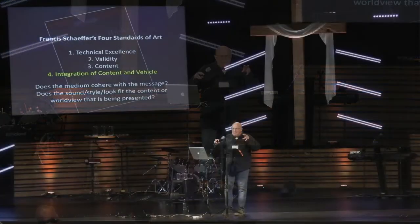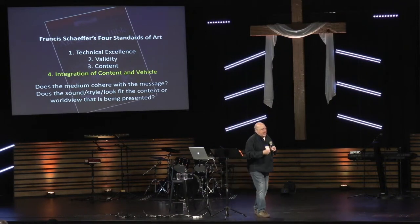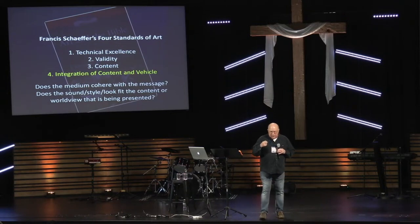And then lastly, integration of content and vehicle. Really what we're asking here is, does the medium cohere with the message? In other words, does the sound, does the style, does the look fit the content or the worldview that is being presented? So you remember, probably some of you remember that guy who used to show up at professional sporting events.